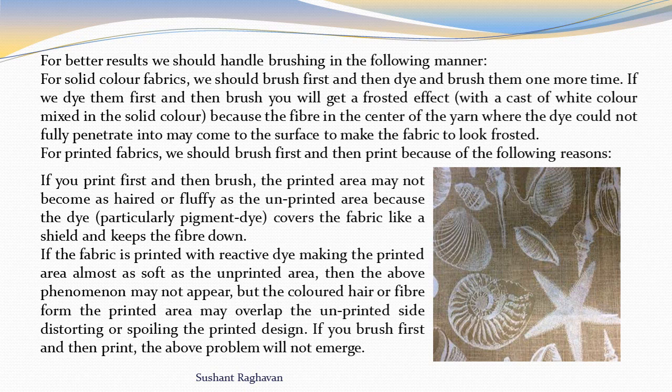But the colored hair or fiber from the printed area may overlap the unprinted side, distorting or spoiling the printed design. If you brush first and then print, the above problem will not emerge.